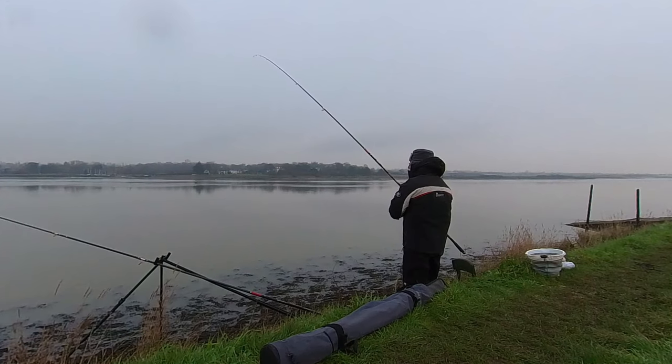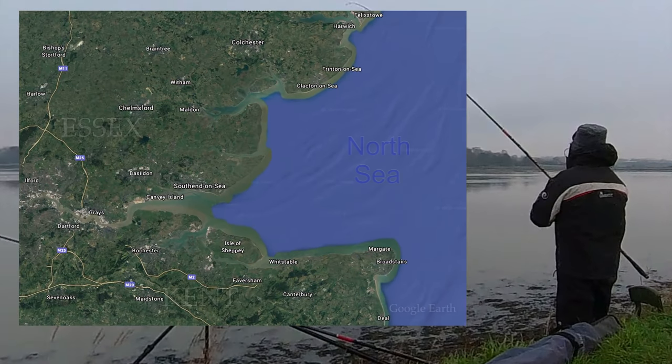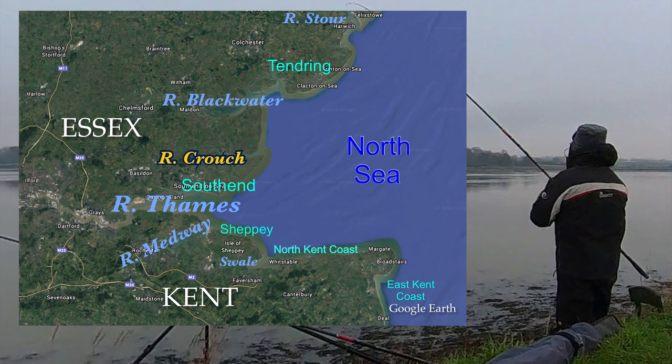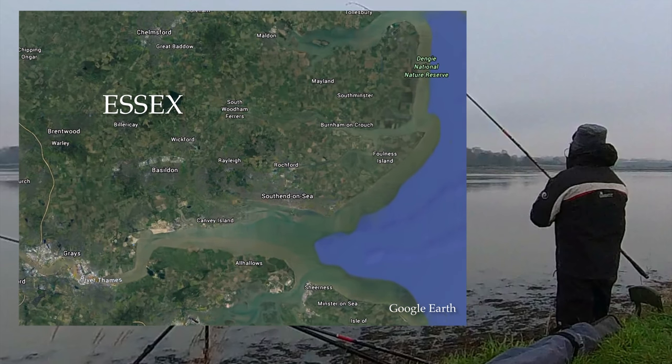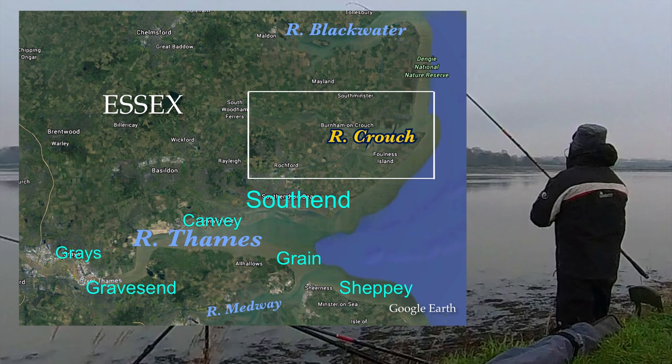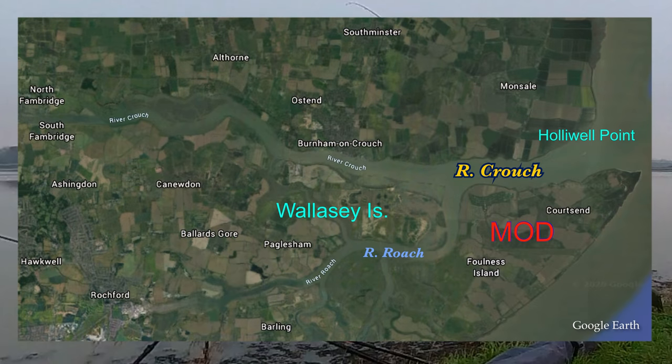As I'm winding in, I'll cover the locational details, first with the regional setting. The Crouch is situated between the Thames and the Blackwater and is just north of Southend. In previous videos, I've covered nearby popular venues along the Thames estuary and intend to spotlight other venues of the Crouch. Homing in on the Crouch area, the main marks are the Roach at Paglesham, the popular stretch at South Fambridge, and across the river, North Fambridge, Burnham and Holliwell Point at the mouth of the Crouch.